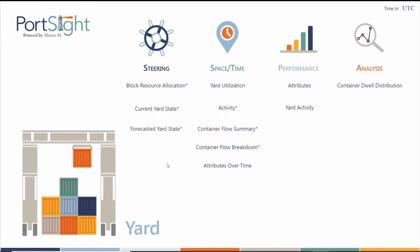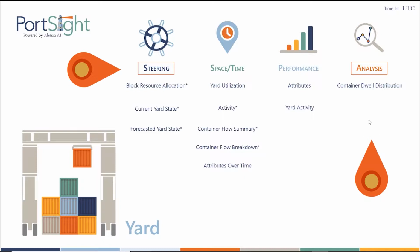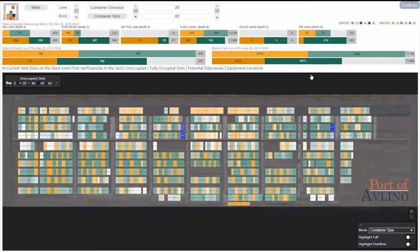Welcome to the Yard homepage. This segment includes featured displays for various stakeholders, steering graphs for tactical decision-making, and analysis for strategic decision-making. Let's look at one tactical graph called Current Yard State. Get a bird's-eye view of the entire terminal, from currently working vessels, trucks, to the complete working yard. Quickly locate free space within the yard for 20, 40, and 45-foot containers.